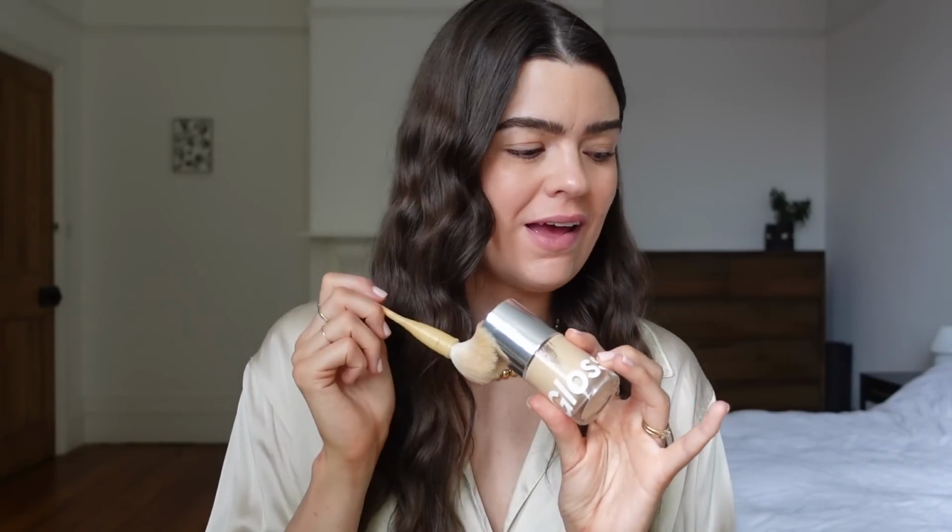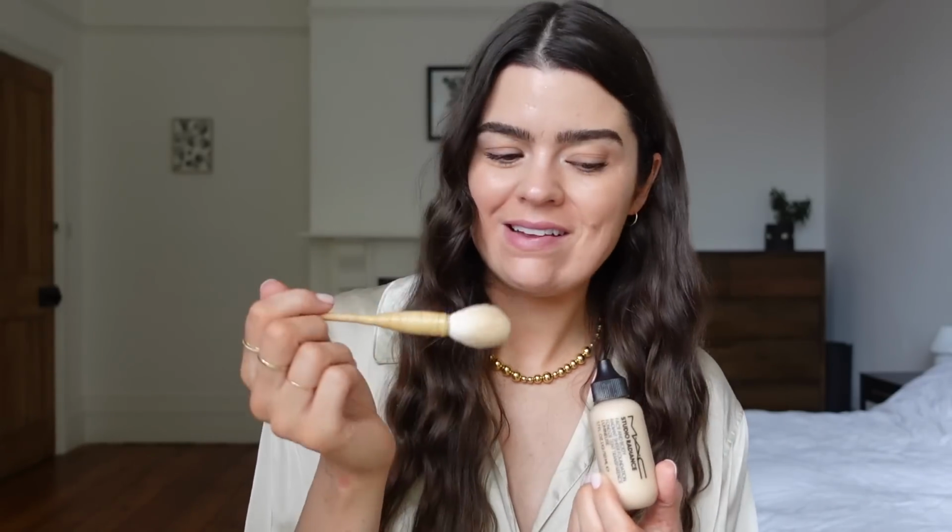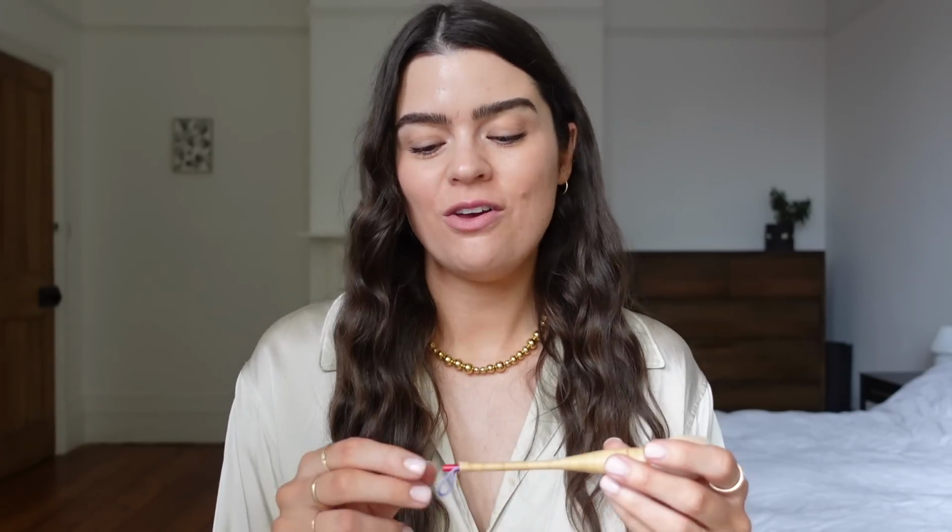I'm still testing it out. I feel like the Glossier foundation is actually a little bit too thick for it. It might work better with something like MAC Face and Body. So I'm kind of testing it. It's very, very expensive. You can't get it in the UK. I had to buy it off of eBay, pay a load for shipping. So I'm gonna make it work because it wasn't the cheapest brush in the world.